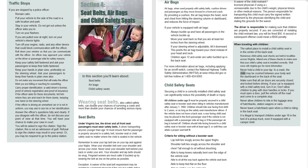Never hold a child in your lap. In a crash, the child may be crushed between your body and the dashboard or the back of the seat. Make sure that all car doors are securely closed and locked before driving. If your car is equipped with a child safety lock, turn it on. Don't allow children to play with door handles or locks. If you must open a door, pull the vehicle off the road and come to a complete stop.